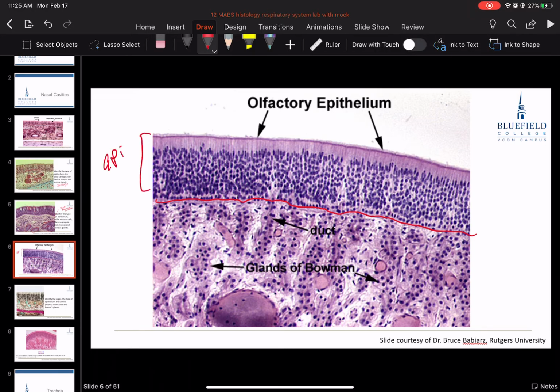And then I've got this layer up here at the surface that is anuclear, no nuclei in it. And sometimes you even get a little bit of a bar, what they call a terminal bar. We've seen that before with cilia, but this is my layer of tangled stereocilia. And this doesn't look like pseudostratified anymore, does it? It's too many cell layers thick. Okay? A large tangled mat of stereocilia up here, which I recognize because there's no nuclei in it.